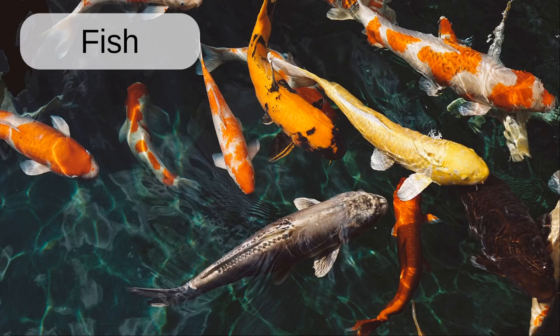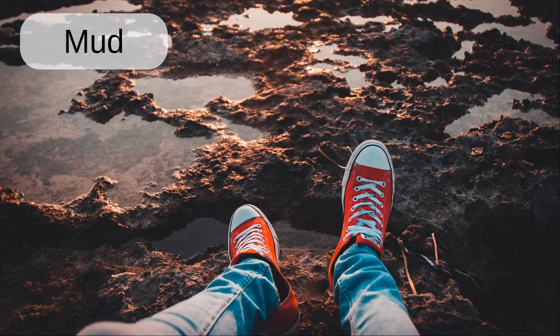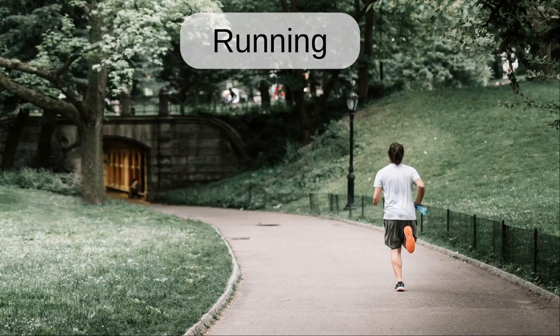There was another pond nearby, and this one had a lot of fish swimming in it. A third pond had a lady having a picnic with a friend. They looked like they were celebrating and having a party. Due to recent rain, the path ahead had turned to mud, so we went back. We walked back to an area near the car park.